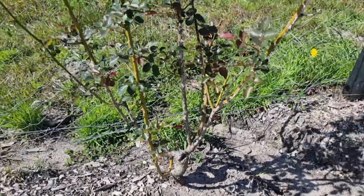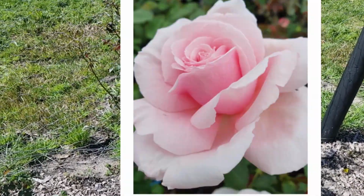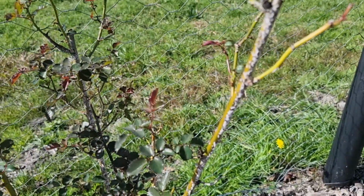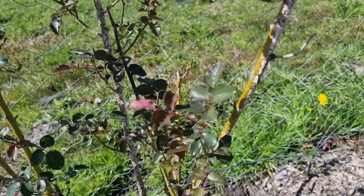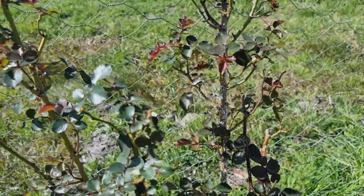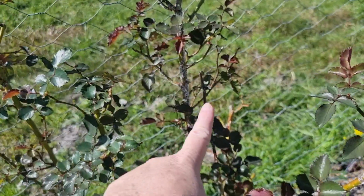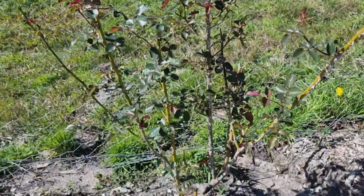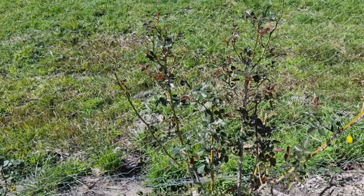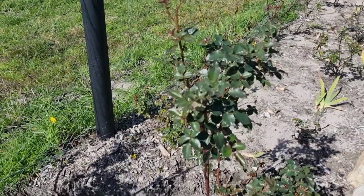So some of the roses that have been with us for quite a while, this one here is called a children's rose, which is a beautiful pale pink flower. As you can see, it's got some disease on the stems, and I want to spray that with the lime sulfur. I don't really have any that I want to cut off because they're all looking quite good, except for that brown one just there. So I'll cut that one off, but the rest of them are still looking quite good. They still come back, which is amazing considering what they've been through. It's amazing. Roses are so resilient.